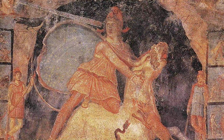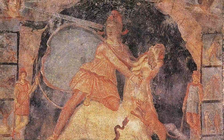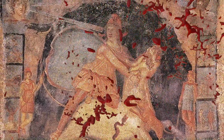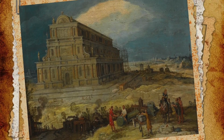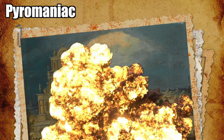The temple was likely a place of brutal ritual sacrifice. Worshippers would have brought their bulls here in order to slaughter them on behalf of the goddess, letting their blood stain the floor. Unlike most ancient wonders that were destroyed by earthquakes or war, the Temple of Artemis was annihilated by a pyromaniac.